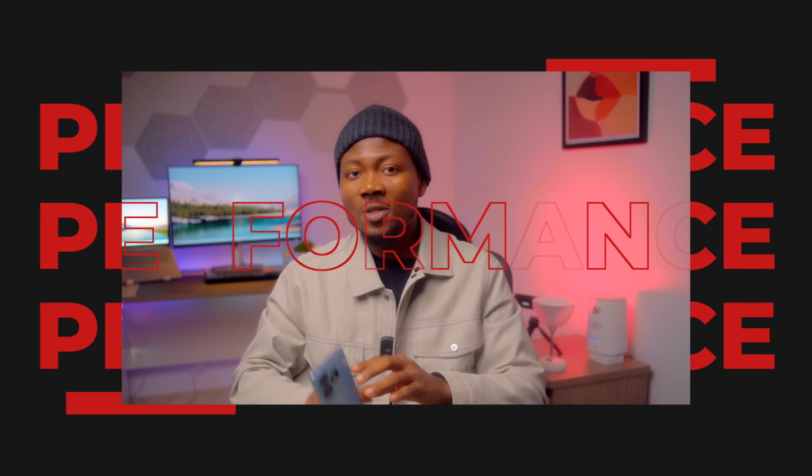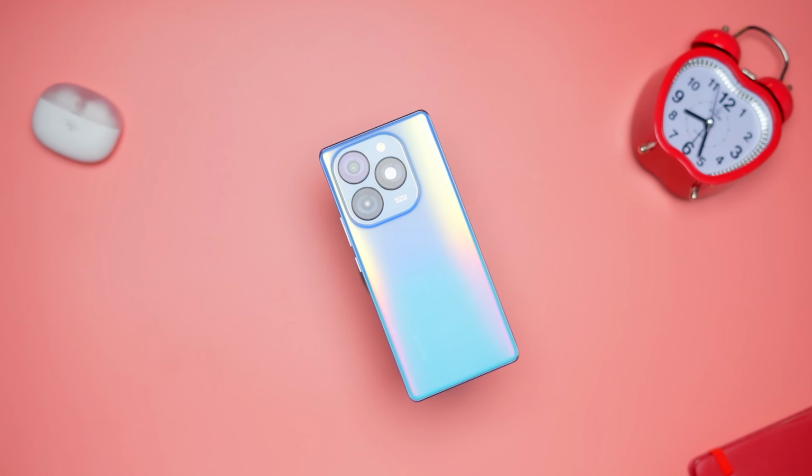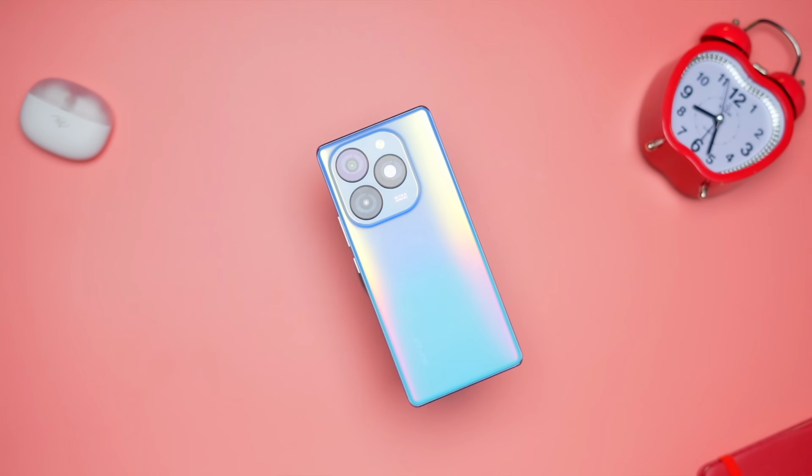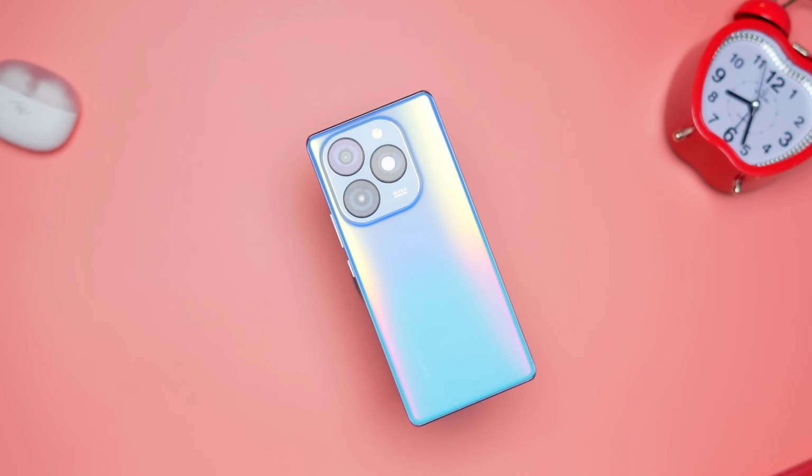itel has always given us power banks as phones, and the S23 Plus is no different. With a 5000 mAh battery, you get 15 hours of normal screen time with 18 watts fast charging. This phone goes from 0 to 50% in 40 minutes. Not bad, but you have to get your own charger brick.